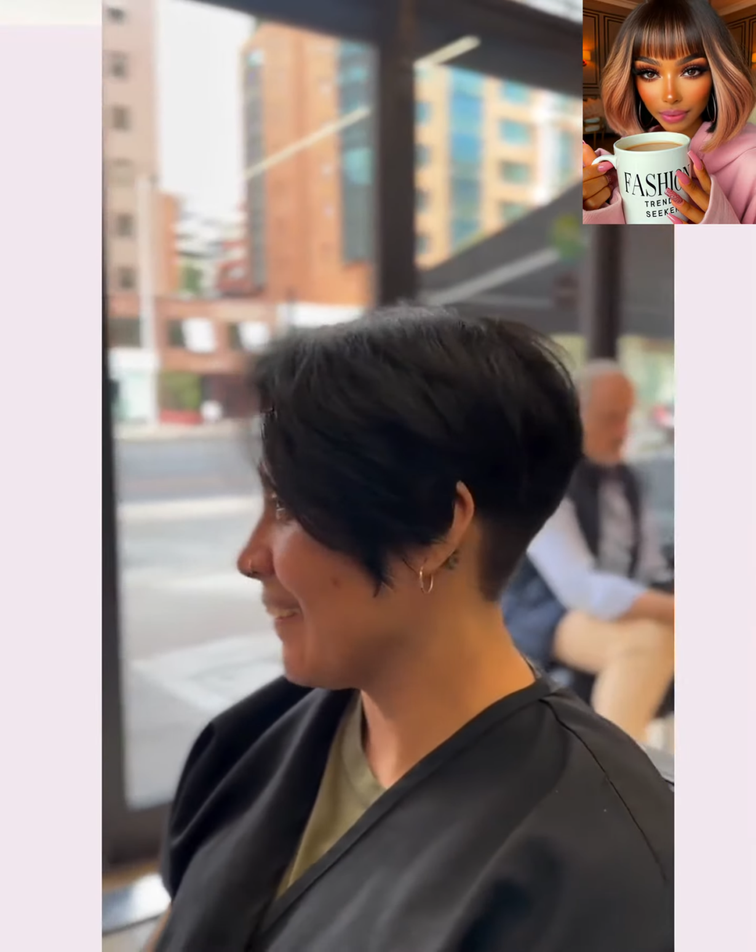And then we hop on over to the next one, and she also decides to switch it up with an asymmetrical pixie cut. Very cute.